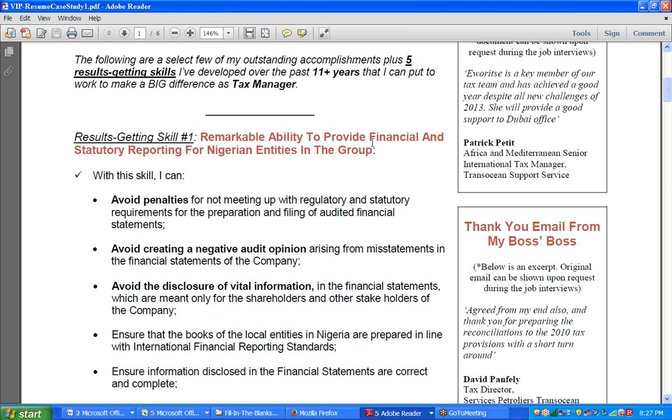That is what you are saying. In other words, in your own resume, you are just saying that you were responsible for, for example, just giving this as an example, imagine that this person said in their own resume that they were part of the team that provided financial and statutory reporting for Nigerian entities of the group. Because that is the kind of language you are using in your own resume: I was part of the team that did this, or I did this. Now imagine that person just described this and ended here.